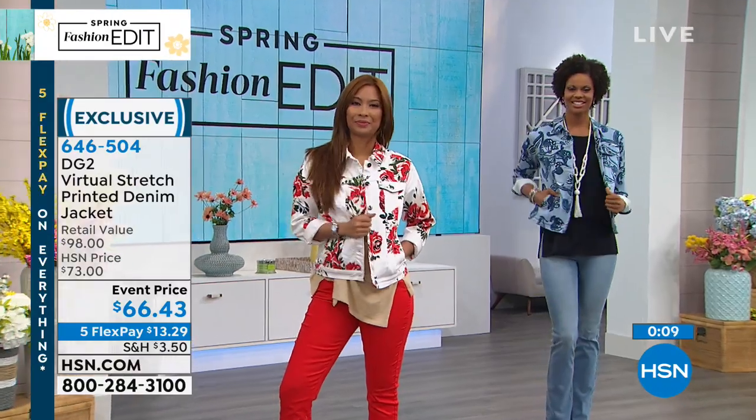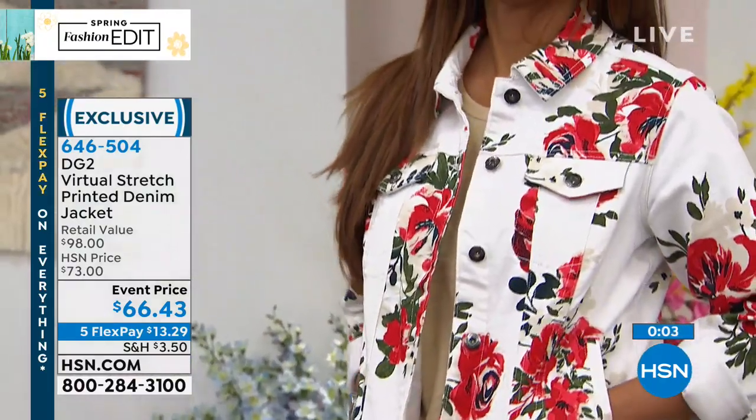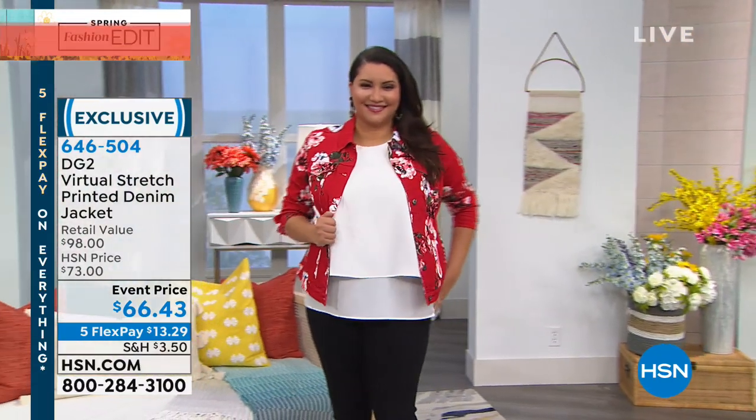And that's it. So if you love the denim jacket, it's a great little topper. You order it true to size, extra small through 3X. It's only $13.29 on your charge card to get home. That's for you to get it home and try it. You have 30 days.